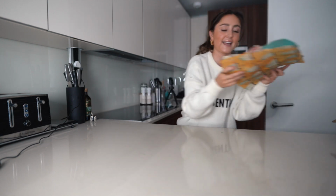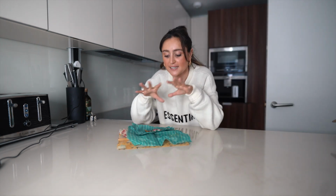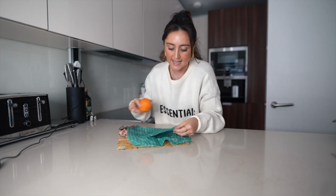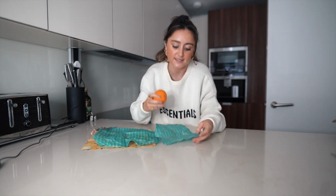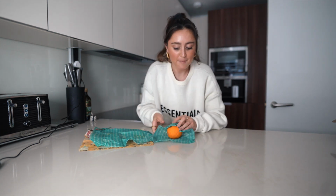So the first thing I wanted to talk to you about is food storage or preserving food. One of my favorite methods is using beeswax wraps. Now I have these in a variety of sizes here, which is amazing because it means that no matter how big the thing is that you're wrapping it around, I usually have one that will fit. So how this works is, say for example I have an orange and I cut it in half and I didn't want to eat the other half right now, I would literally take a beeswax wrap that's an appropriate size, so I'd probably go for one this size, and simply wrap it up.